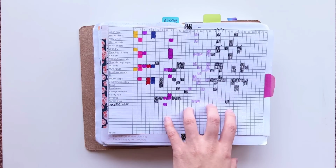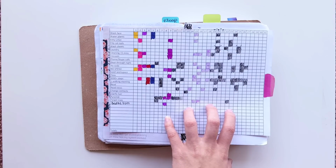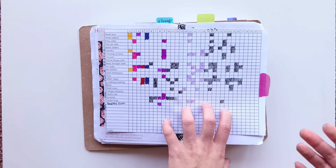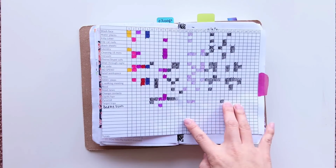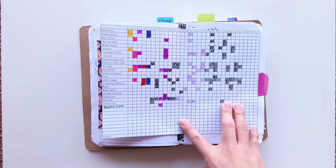And then there's just other things where you're wondering, when was the last time that I did that? When was the last time that I clipped my cat's nails? So these are just things that I wanted to see what my actual behavior was. So it starts off with you identifying what are those things for you.